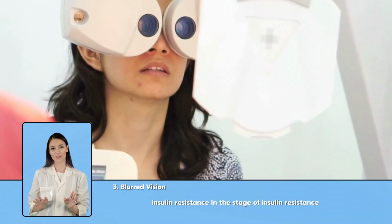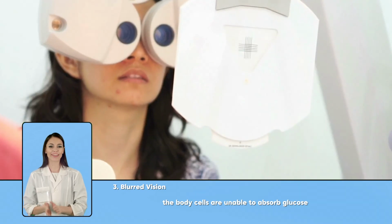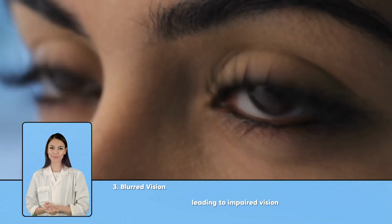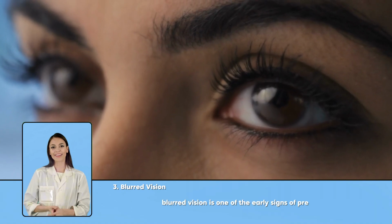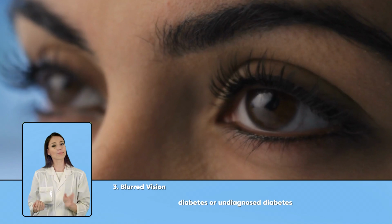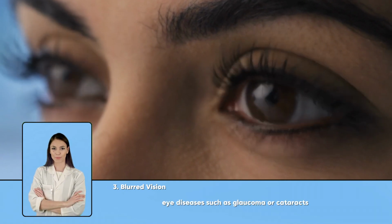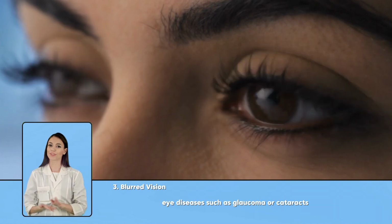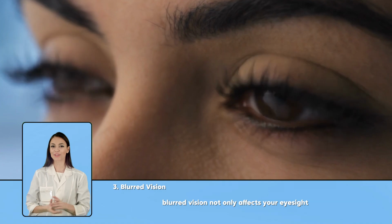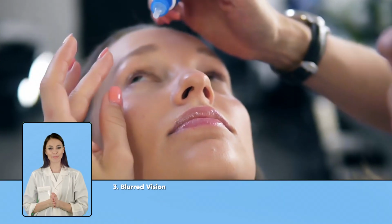Insulin resistance. In the stage of insulin resistance, the body's cells are unable to absorb glucose. This causes the brain and eyes to lack energy, leading to impaired vision. Blurred vision is one of the early signs of prediabetes or undiagnosed diabetes. If left unchecked, this condition can progress to chronic eye diseases such as glaucoma or cataracts. Blurred vision not only affects your eyesight, but also indicates damage to blood vessels throughout your body.